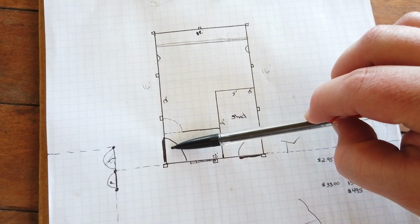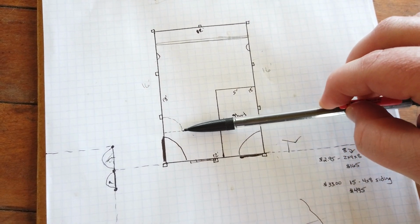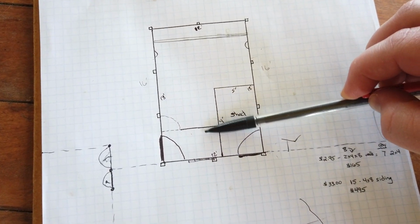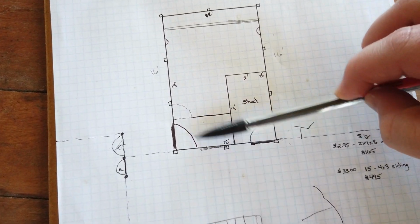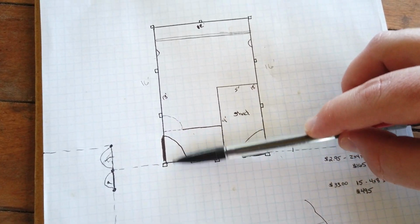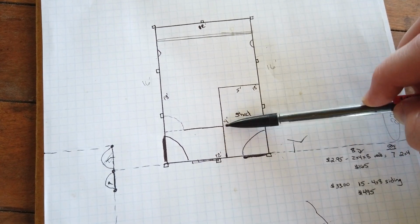Also, when you come into the chicken house, we're going to have this part completely partitioned off. This will be back checking nesting boxes. We'll have a screen door here, multiple windows all the way around. And all of this area will be no chickens allowed in this area.